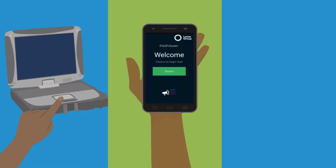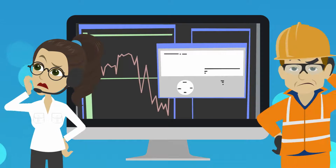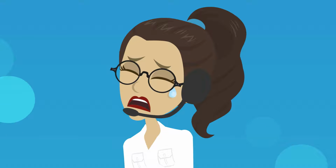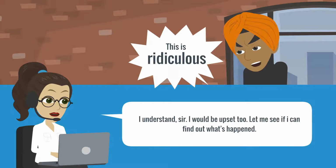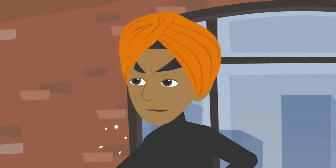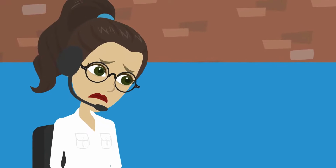Because of that, they capture information on different devices in different ways. This can lead to gaps in the customer journey captured on our existing workforce management systems. Not having a clear view of a customer's journey can be really frustrating. It means our customers don't always get the right information when they call us, and our employees don't always have the full picture of what has happened or is going to happen to address a customer's problem.